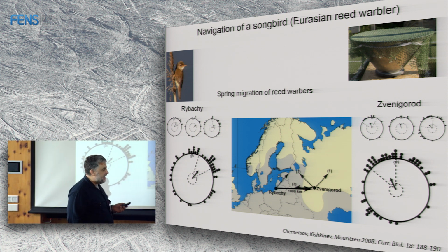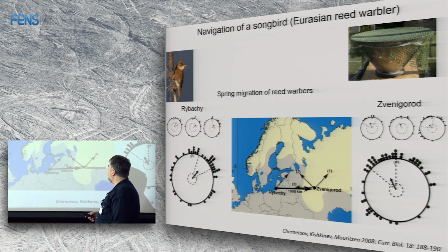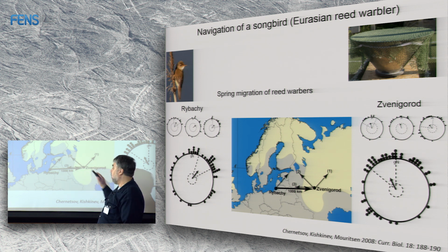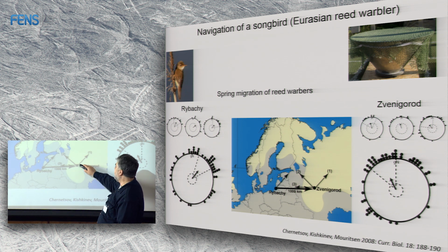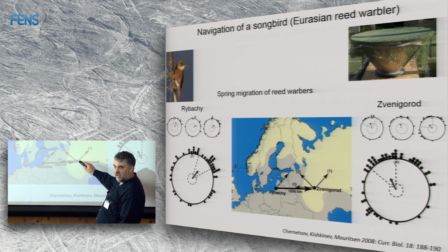And then we physically displaced them by plane to the Zvenigorod Biological Station of Moscow University. When they were displaced, they were surely east or southeast of their migratory goal. With robins you cannot do that; you need to go very far, because robins breed all the way here. But I could bring the reed warblers to a place where the facilities were available, and this place was east. So if the birds do not detect the displacement, if they are ignorant of it, they should continue showing northeasterly orientation in emblem funnels.